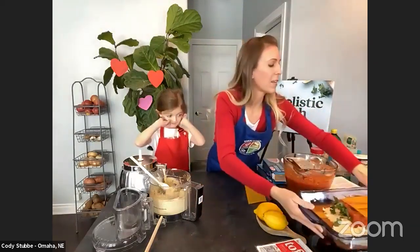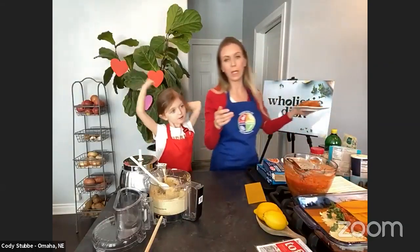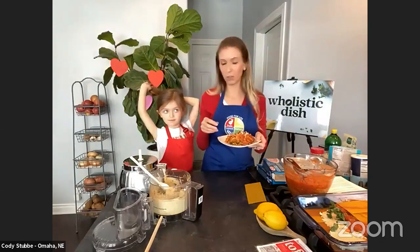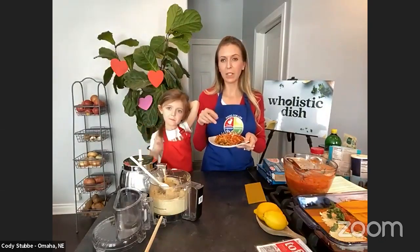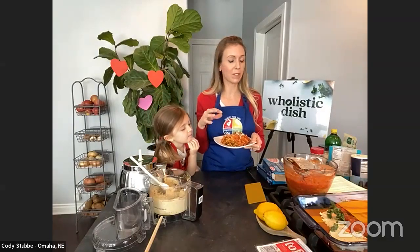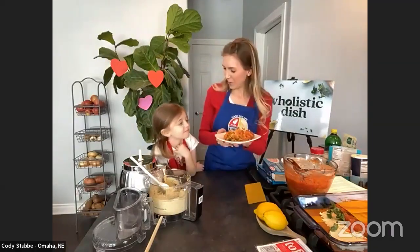Oh my goodness, you guys. Once it comes out, you can make a homemade mozzarella cheese if you're ambitious, or you can get some vegan shredded cheese and just a little bit on top, or you can do some sprinkled Parmesan, homemade Parmesan. It's really fun to make. And so this is what it looks like when it comes out. I just have a little bit of vegan mozzarella on top and a little bit of fresh basil on there.